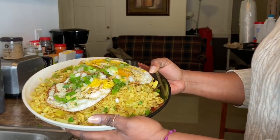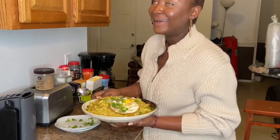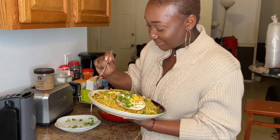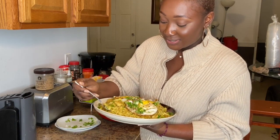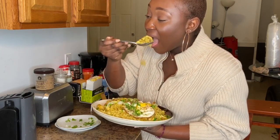All right, I'm sure your mouth is watering so much by now, but I'm going to try this first and then I'll have my husband try it later. I'm going to go ahead and try. And let me just add the chicken so that everything is synchronized properly. I can't wait to try, oh my god.